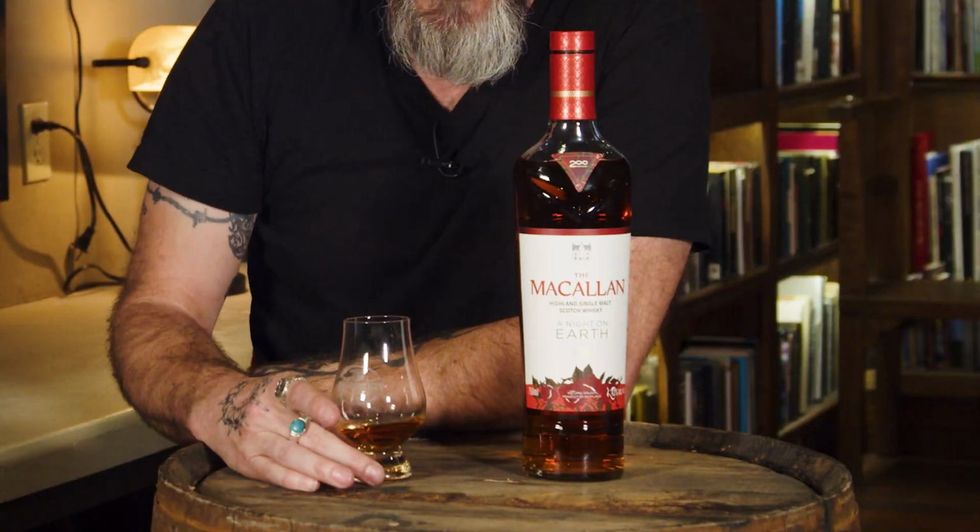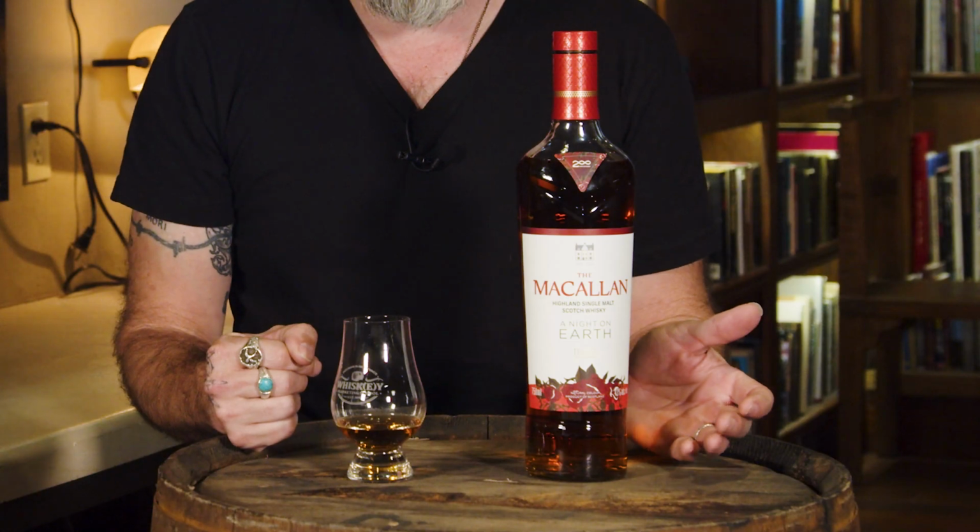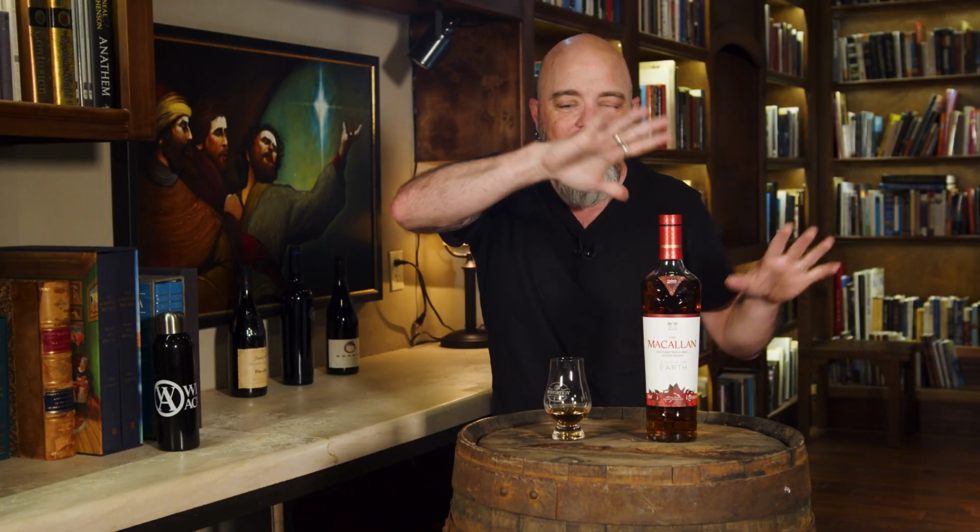This is Macallan. I saw this and thought this would be interesting to try out. It's called A Night on Earth in Jerez, which is just over the border of El Paso, Texas. But not really. They're talking about Jerez, Spain. They're not talking about Jerez, Mexico. Jerez, this is right in the heart of sherry barrel country, right? Jerez is the area where there's a lot of sherry cask and sherry development.